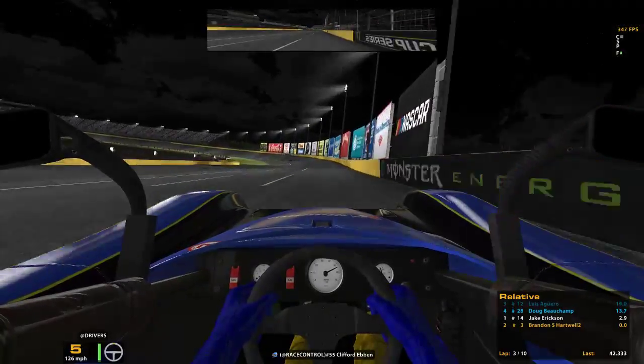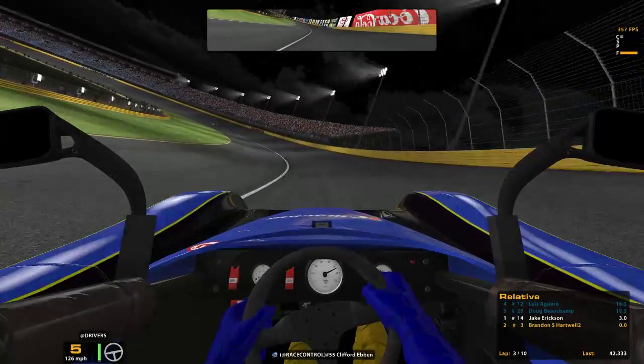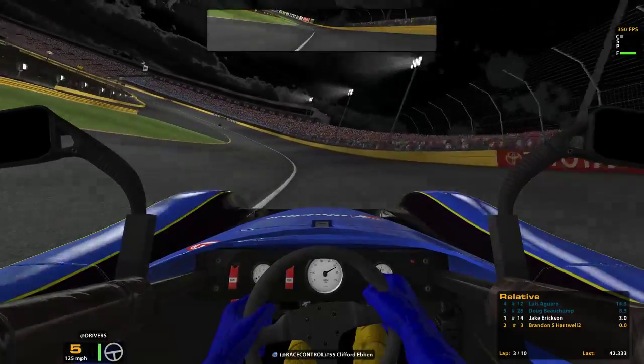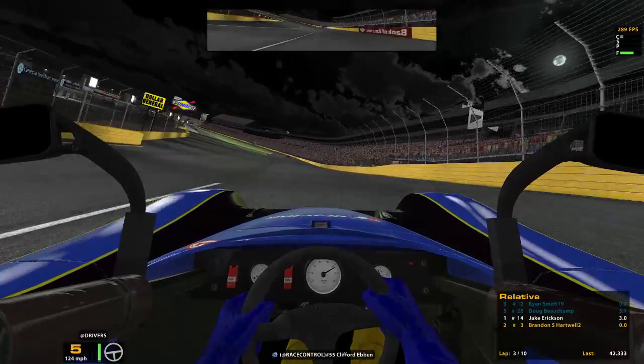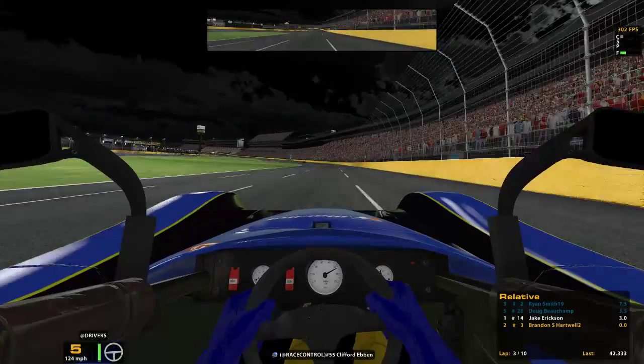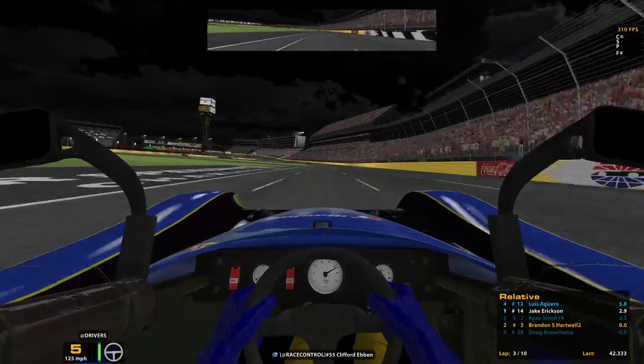He's working lap 3 of 10 with 8 to go. About half a corner behind Brandon S. Hartwell in the number 3. Those 2 had a big checkup at the beginning, but it might have been for the best because the entire field, aside from them, had crashed in that incident. And so that's going to leave Jake Erickson now out in front.